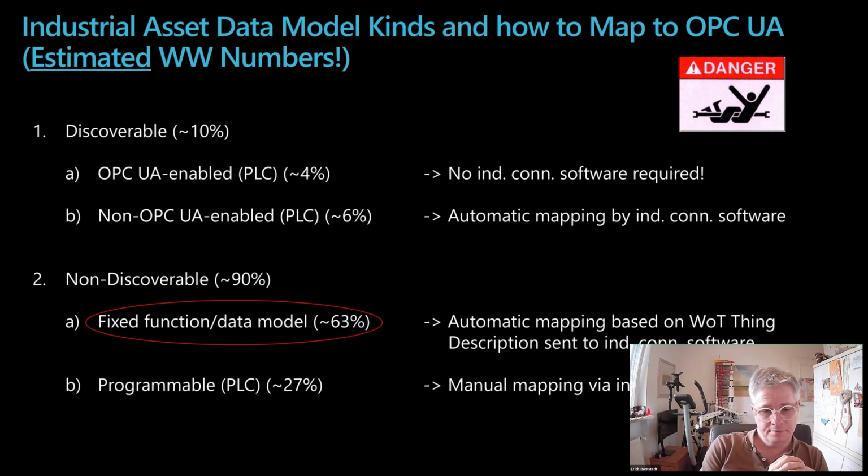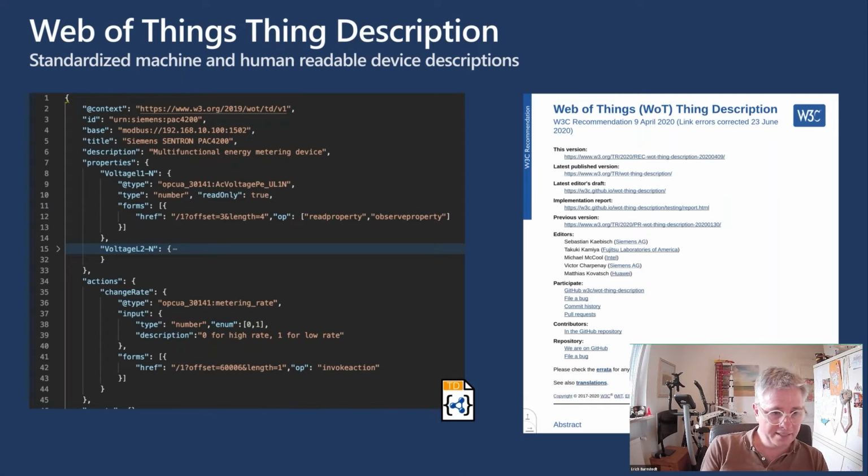So what we can do is try to automate the 63% case worldwide, so the non-discoverable fixed function assets. And we can try to use things like ChatGPT to generate the data model to allow the onboarding of the asset automatically. Okay, so that's what we did. Together with Siemens, we looked at a schema that we could use to define those assets. And very quickly, we came across a W3C standard called WoT Things. It has a JSON-based thing description that you can use to define the interface of an asset and its tags in a very compact JSON-based format.